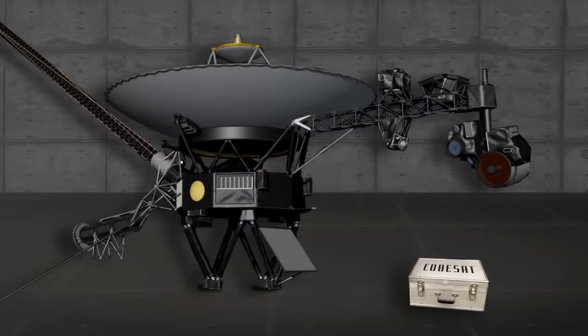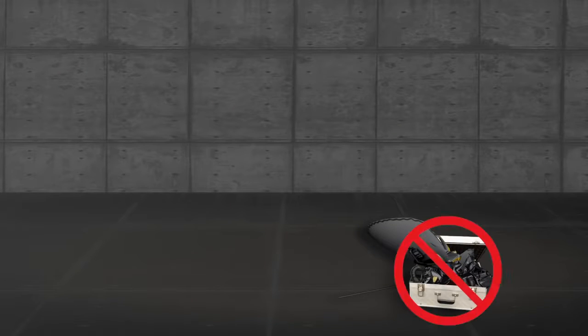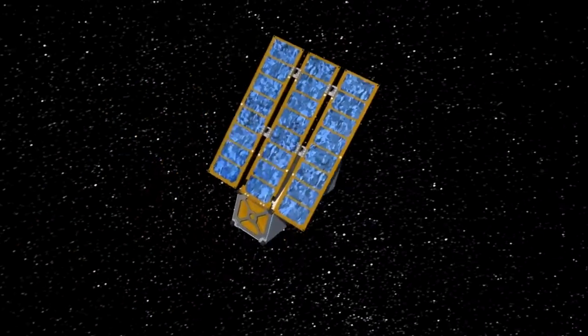If I were to build Voyager today, could I miniaturize it? Could I make it really small? Absolutely not. Voyager has so many different capabilities, and these CubeSats are very, very limited, but they're very focused on what they do, so they can do one thing and do it very, very well.